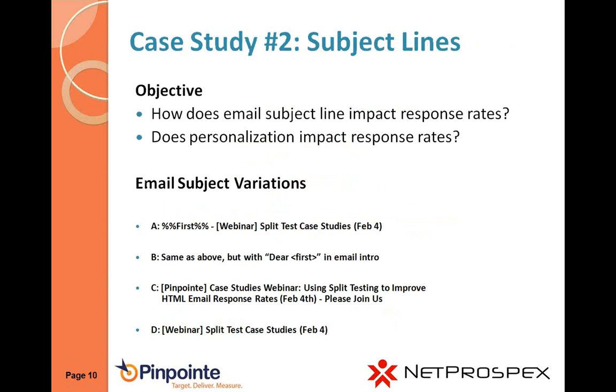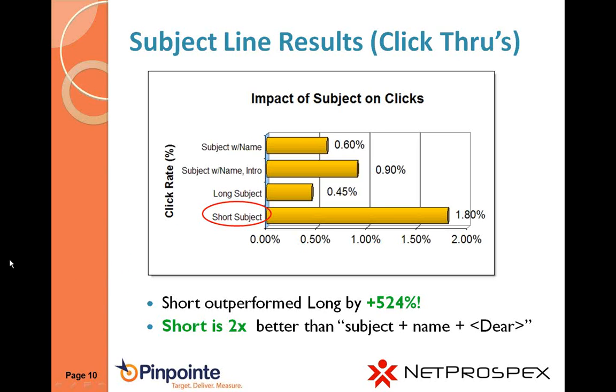If I flip back to the previous slide, this graph really is comparing 2 different things in one slide. But what we did is we have 2 variations. We're comparing the A and B variations on the top 2 bars. So the first is we simply put the person's first name in. So this gets entered as Craig or Carol, webinar, split test case studies. B is identical to this, but we also put dear first name in the email introduction and in the intro to the following 2 paragraphs. So as a quick skim through the email, I'll show you the email in just a moment. In the second variation that's personalized, we use the person's first name also within the body of the email. So here's what's interesting.